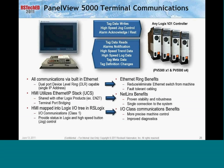As far as the terminal communications with the controllers, what we've actually done is leverage the communication stack that our current Logix Ethernet modules use. So we're sharing the proven in-use capabilities of that Ethernet communication stack and leveraging that directly in the terminals themselves. Some of the other things that we're doing, by leveraging Ethernet, we have both the DLR capabilities that Cheryl discussed earlier. The terminal, when it initially releases, will have a single IP address for both of the ports, but in the future we plan for the standard and the larger terminals to support being able to split that out.